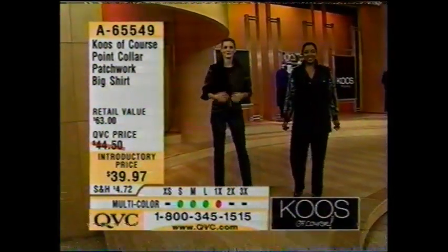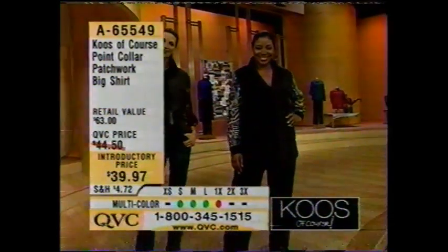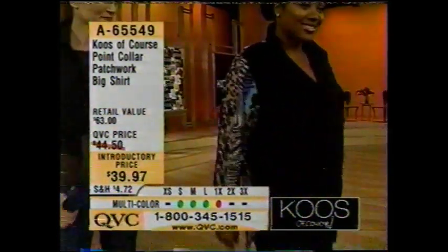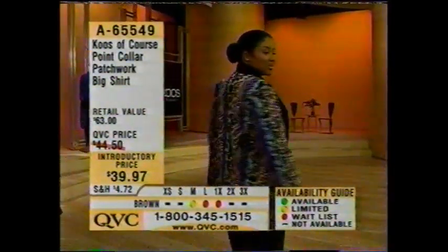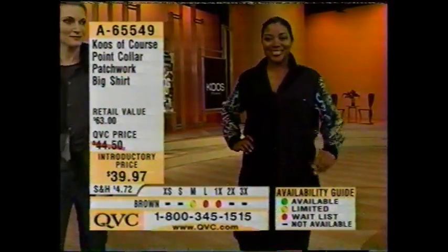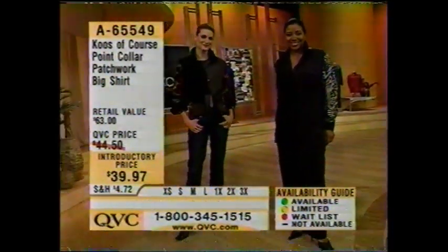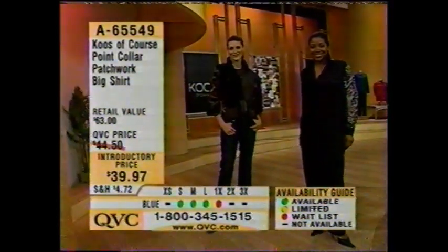Just so that you're aware, when we talk about the length on this, for small, medium, and large, the length is 31.5 inches. It's 32.5 inches for your plus sizes. That also makes this a great garment to wear with your leggings. So if you're wearing a more fitted pant, you have something that's nice and loose and just comfortable. This is a rayon fabric. So it's a little silky, but very flowy.